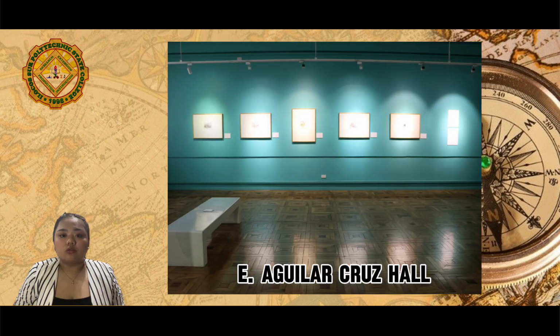E. Aguilar Cruz Hall. This hall is dedicated to the life and works of Emilio Aguilar Cruz, 1915 to 1991, launched in celebration of his centennial year on September 23, 2015. The artist's family donated the artwork featured in this exhibition. He is best known as a writer, diplomat, and cultural authority.